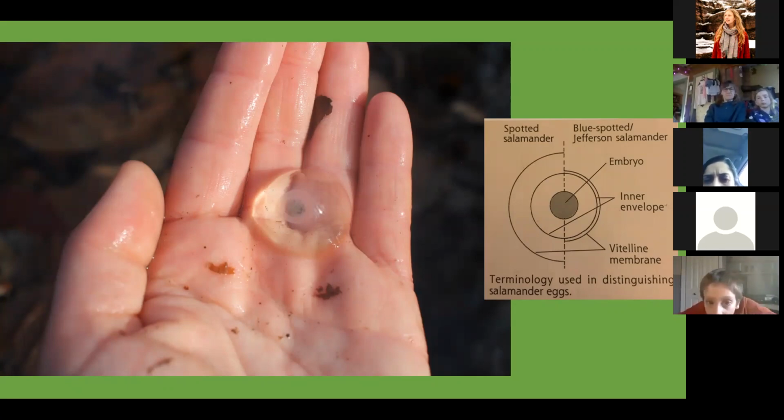This image is a great image because you think about the eggs in 3 different parts and the spacing between those 3 different parts. That inner black dot of the egg that you see is the embryo, and then you have the inner envelope, which goes a little bit around that embryo, and then you have the vitelline membrane, which is that gooier membrane surrounding the embryo.